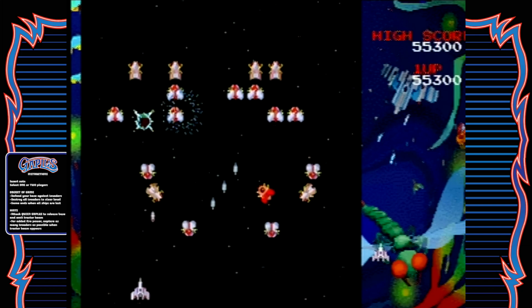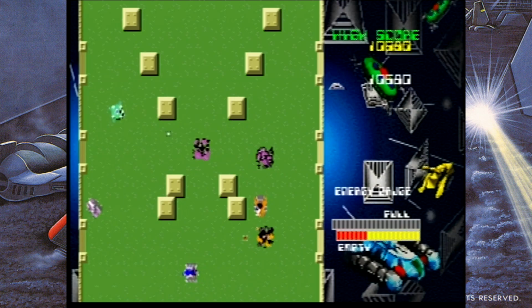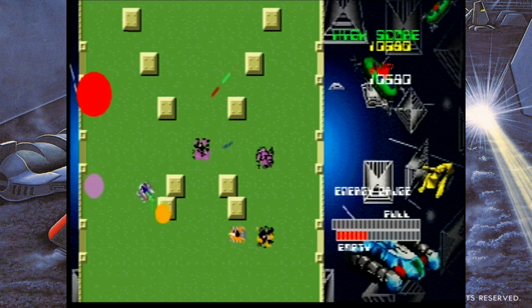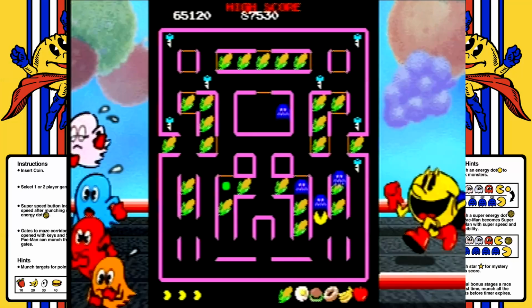For all games except Xevious and Dragon Buster, you can display side art during play by pausing the game and pressing the directional pad. There are two types of artwork available, which is a nice way to fill in the empty space, especially for Super Pac-Man.